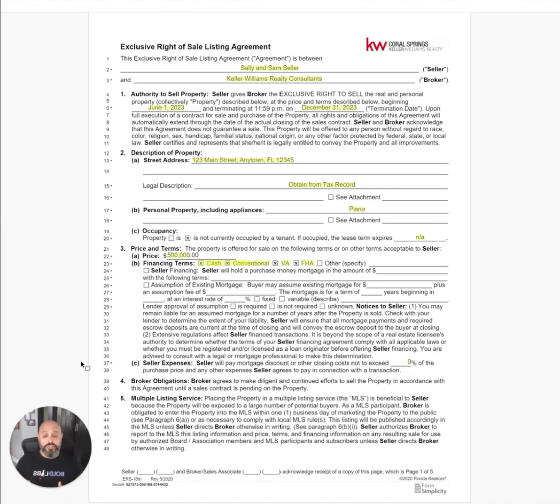However, I do have the conversation with all of my sellers when we're putting this together. I do let them know that there may be a case where the buyer is very well qualified. This is a great buyer. This is a great offer, a great contract, and a great price. However, they're short $5,000. They're short $10,000 for closing costs.